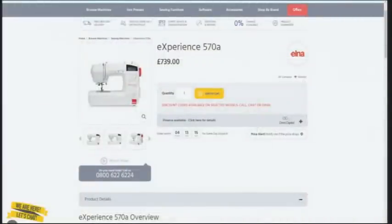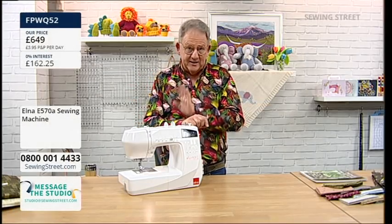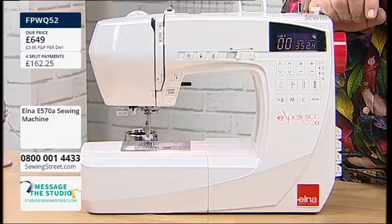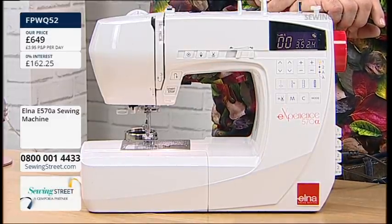Right, now, what we've done is we haven't gone and found the most expensive one. If you put in Elna 578, I'm not sure if this is the first one that comes up, but all the first ones that come up all say this. And it is a direct comparison. It is exactly the same machine. Well, I say that, I don't know if it's the AV3. But it's definitely the 570A with the alphabet. So, £90. £90. I think it's because we've got such a brilliant relationship with Elna that we do this.